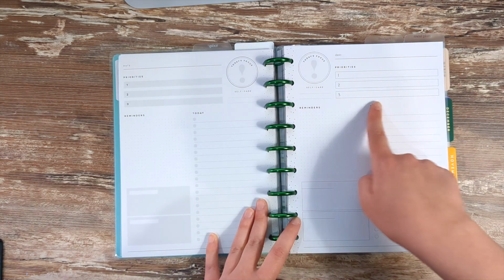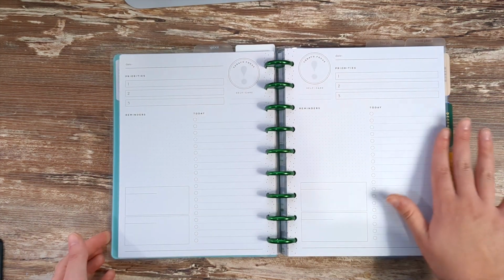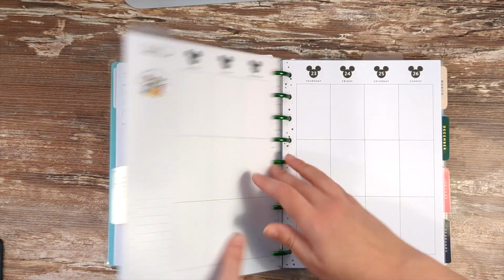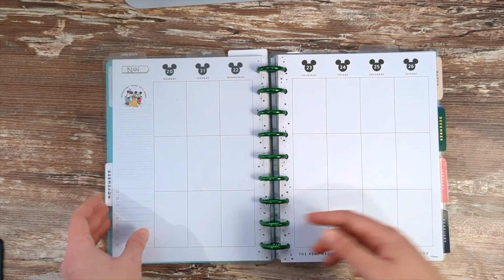It looks pretty much just like the old version, except there's not a lot of gray shading. So I really like these pages, and I bought enough for all of 2024. So I will be using these every day. And then in my meal plan section, like I said, this is actually my wellness planner section. I just didn't have a sticker that said wellness, so I just put a meal plan one here.